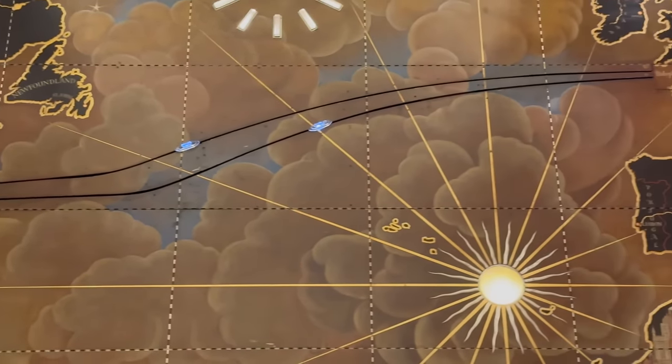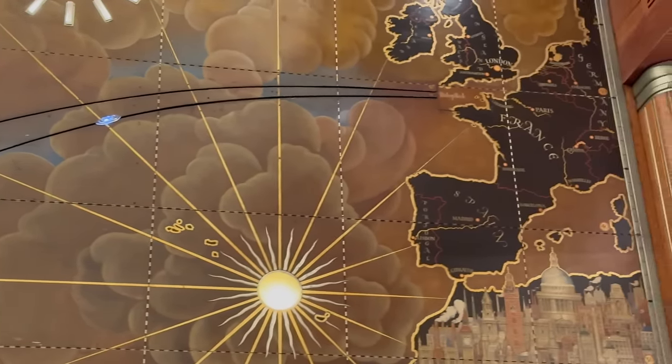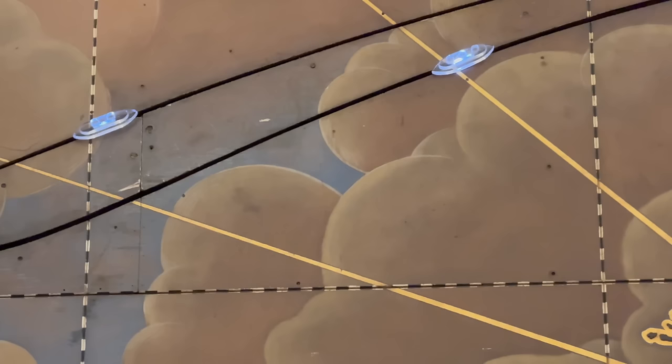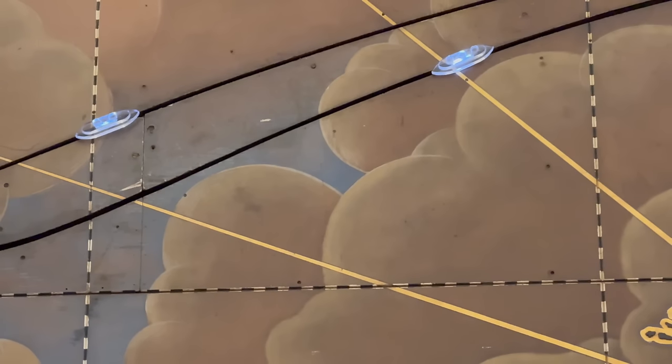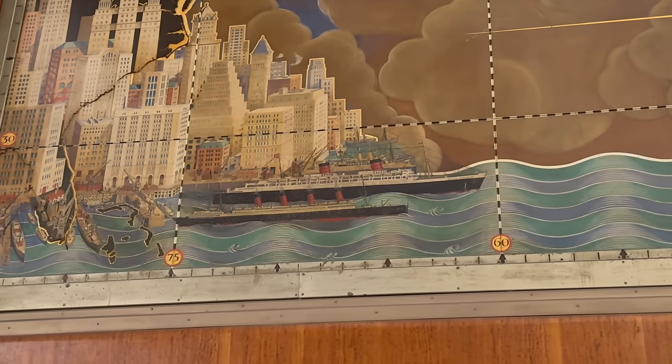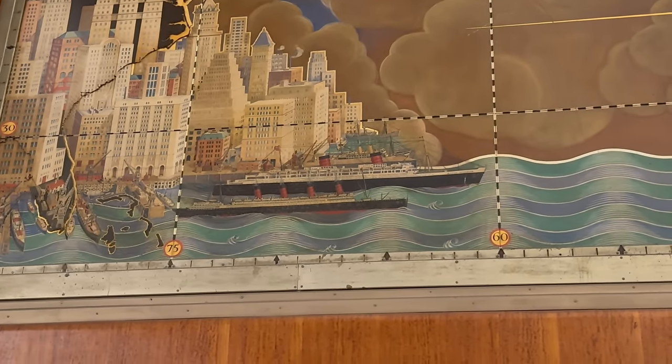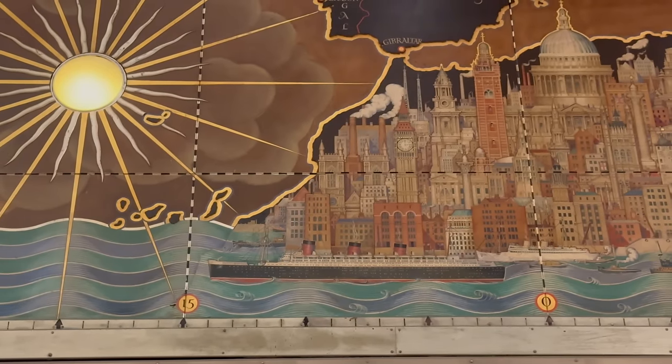Tracing the route from Nantucket to Bishop's Rock are a pair of tracks with illuminated Baccarat crystal representations of the Queens Elizabeth and Mary. On the New York side, there's the Aquitania and Queen Elizabeth. The latter was added after World War II, while the Mary is portrayed under the London skyline.